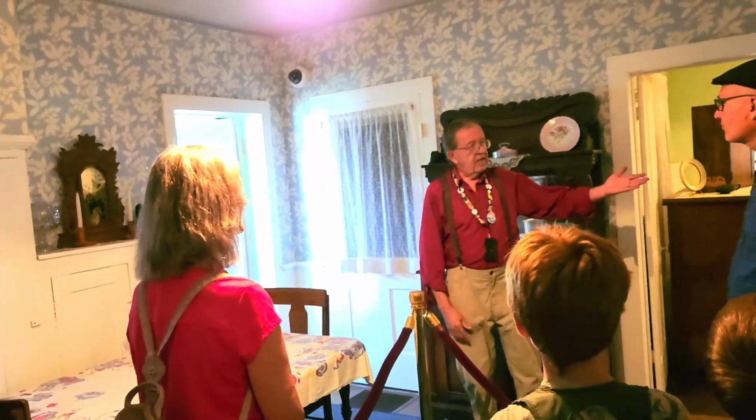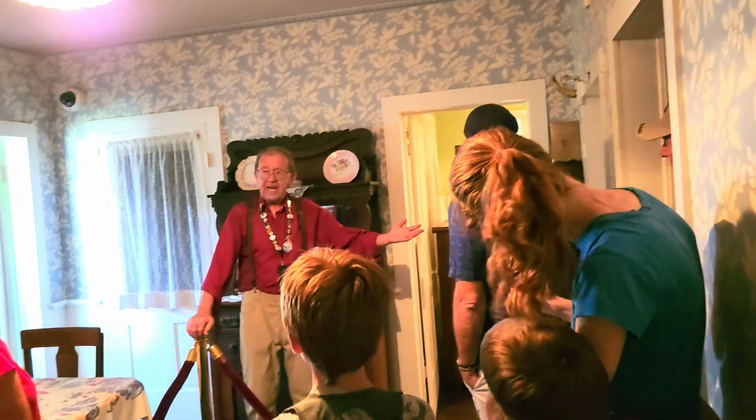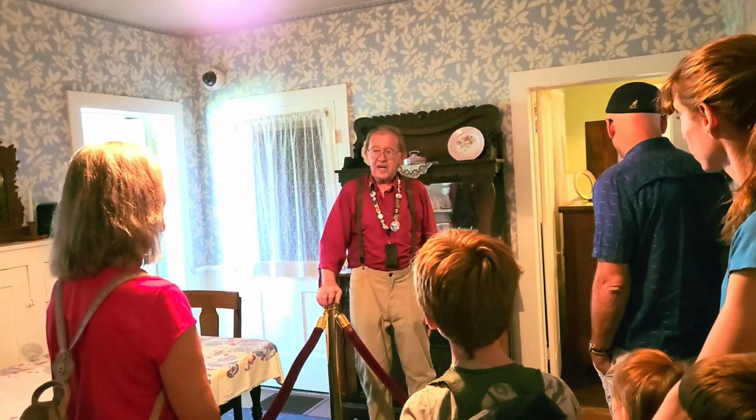This door here led down into the basement where they did have a full root cellar where they housed all the root vegetables, plus the about 800 quarts of canned product that she made every year.